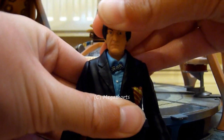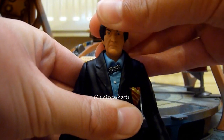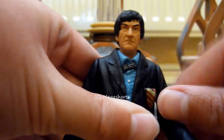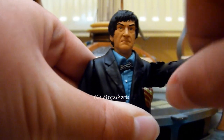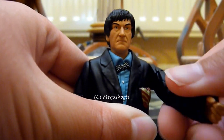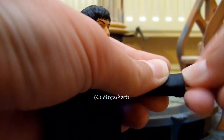His head can turn from side to side, but as you can see at the moment, the head on my figure is a bit stiff. Both arms can turn 360 degrees from the shoulders. They can swivel 360 degrees at the biceps. They can also move up and down at the elbows. The hands can also turn 360 degrees.